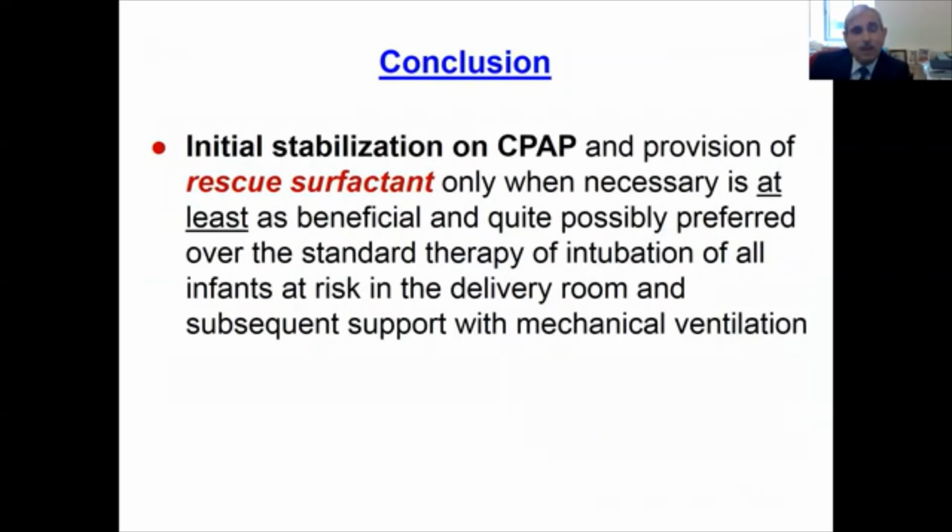So based on what I have talked about, I can conclude that the initial stabilization on nasal CPAP and provision of rescue surfactant only when it's necessary is at least as beneficial and quite possibly preferred over the standard therapy of intubating all infants at risk in the delivery room and subsequent support with mechanical ventilation.